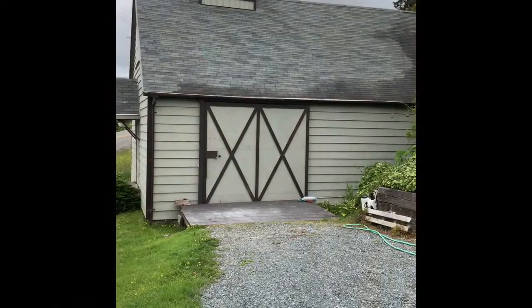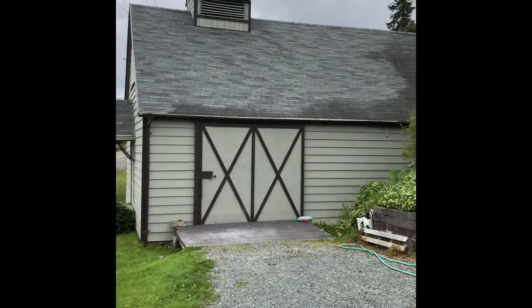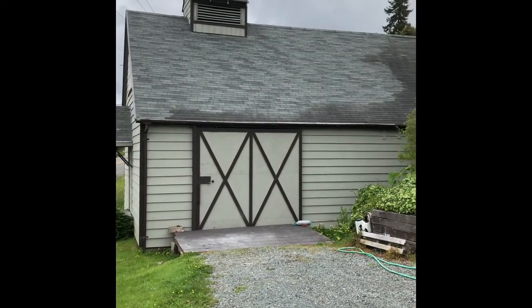So, that having been said, here's a look at where we are at this time, and this will be an ongoing thing to show you the development of the project. First of all, I don't think I've shown the entire building yet.